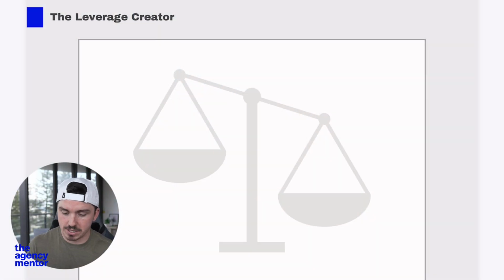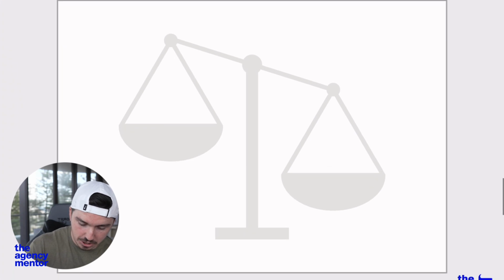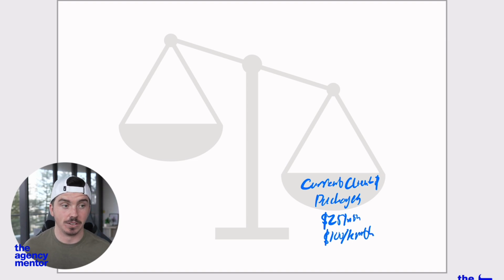What does this actually look like? Well, let's have a look here. Okay, so what we've got is this thing called a leverage creator. I made this on Canva, and this is quite cool. So usually what you've got is all the leverage down here, which is your current clients and packages, and you might have like, I don't know, 25K a month, or you might have like 100K a month over here on this side.